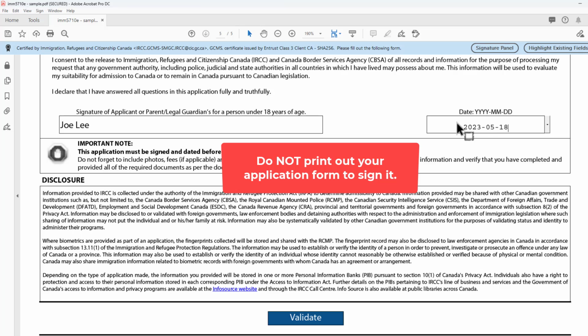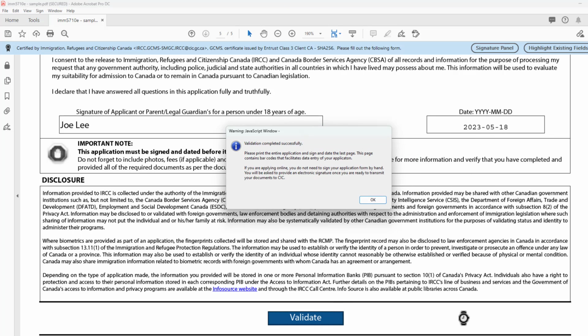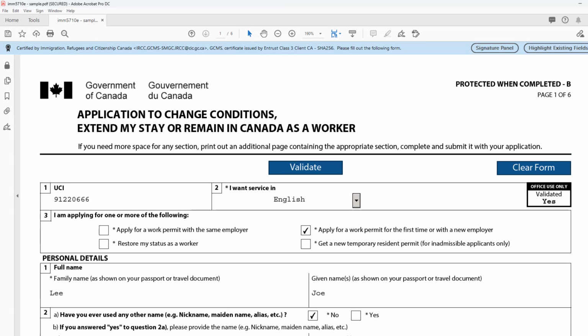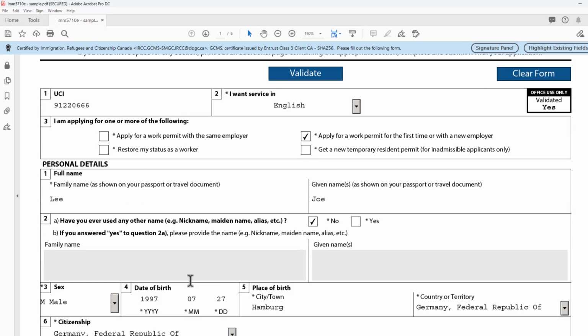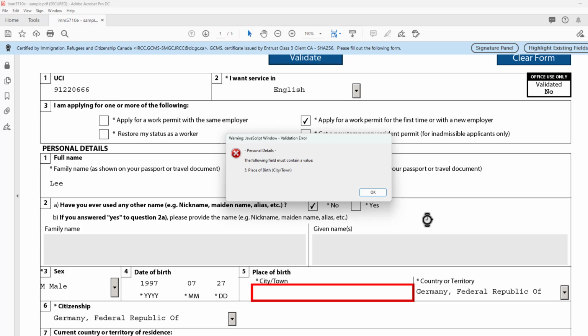Do not print out your application form to sign it. Once the application is completed, click on the Validate button. This will generate a barcode page. If the form is validated, the validated box will display Yes. If the form is not completed, it cannot be validated. If you click the Validate button, the barcode will not be generated, and the validated box will display No.